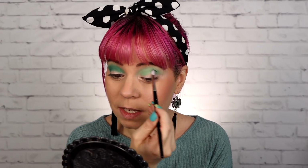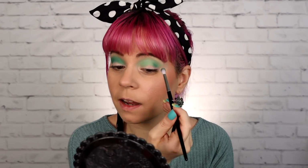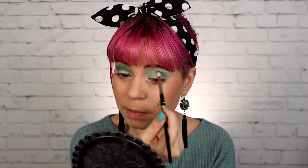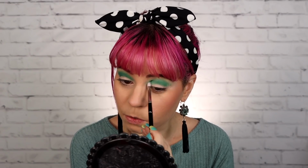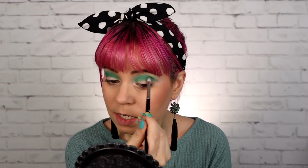Just gonna do the same thing on this eye here, and this is layering very, very nicely on top of that mint. I'm almost a little bit surprised because, like I said earlier in the video, these seem to be a little bit on the sheer side, so I wasn't expecting them to build super well, but this is doing great so far. So now I'm even more tempted to use that dark blue just to see how a third shade is going to build on top of this, because sometimes using 3 colors is not always the best idea. So I think we're gonna try it.